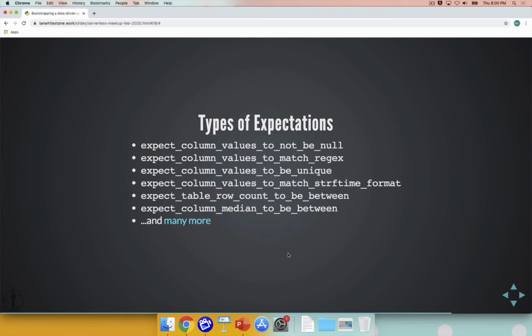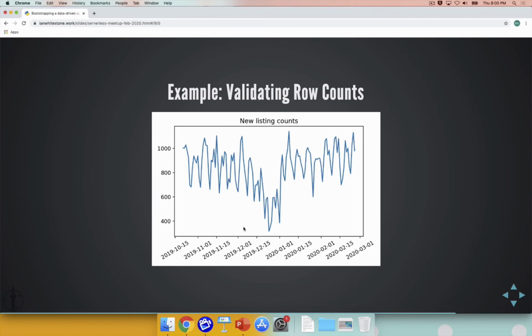They have a ton of different types of expectations. So you can do things like check if your column has null values in it, if it matches a regular expression or a set of expected values, if values are unique. You can make sure you have a certain amount of rows, a bunch of things. I won't go through them. What I will show you is a very simple, motivating example. Here is new listing counts going into my database, right? So this is October. You can see it's oscillating around, I don't know, 900 on average.